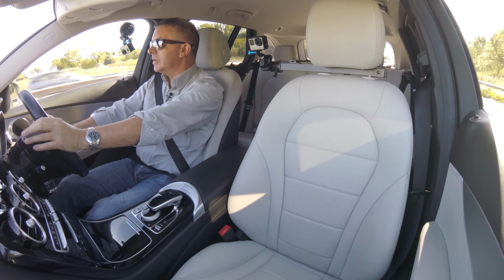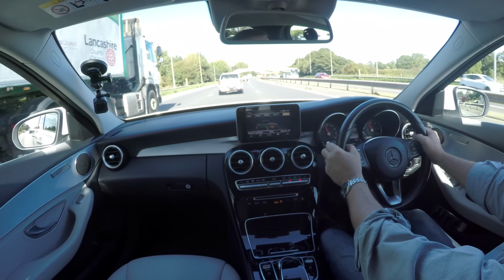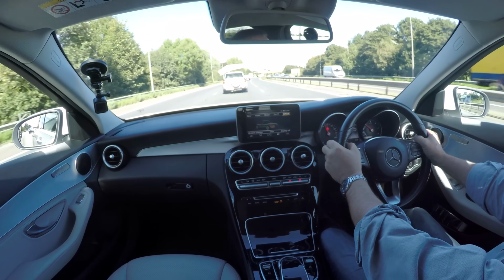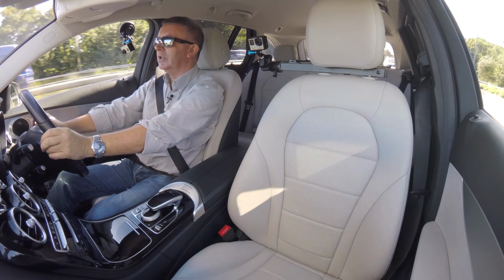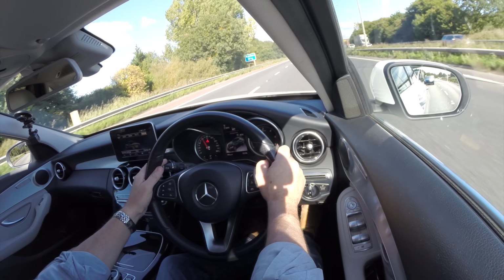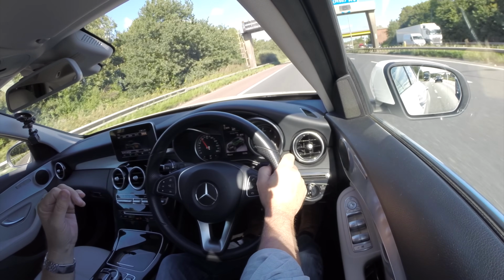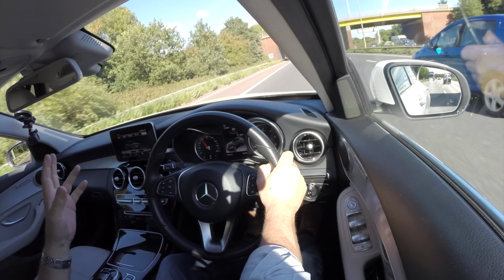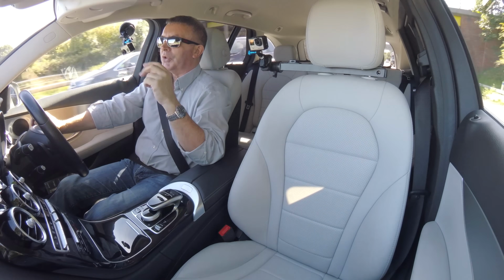Okay, we'll just give it some gas here. Get into top in 7th there, and I've taken my foot off the accelerator, and it's at 1500 revs. And we're just carrying on. It's now dropped a little bit because no doubt the electric power. Yeah, the electric power's gone to 80% now.